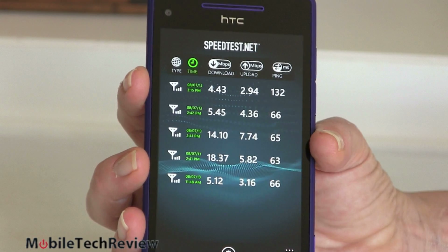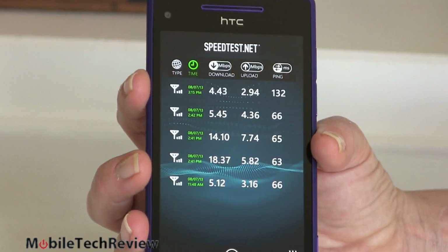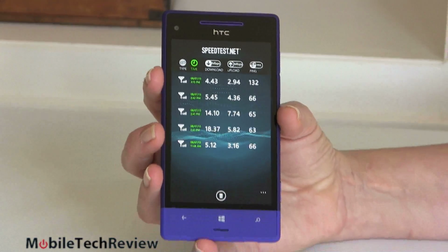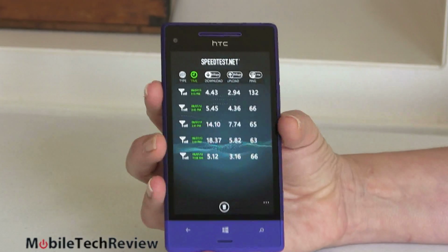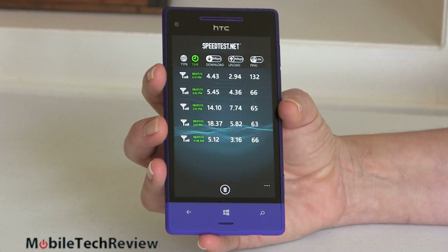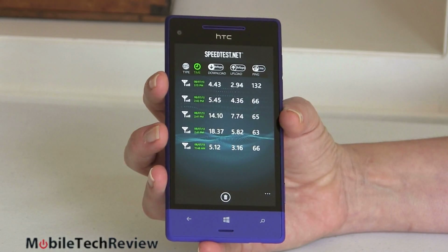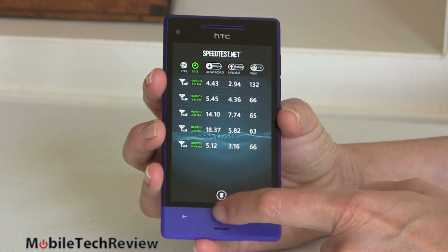So really it's going to depend on your coverage, obviously what kind of building you're inside given the network penetration issues, but you can see the range of results we got. Not bad when we're outdoors. Certainly if we were even closer to a tower, it'd probably be even better. Definitely a huge improvement over Sprint's 3G network, which tends to really rarely break 1 megabit per second in terms of speed, so can't complain too much if you're a Sprint customer when you've got this kind of improvement.